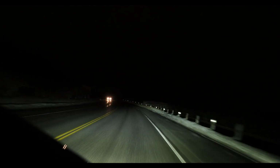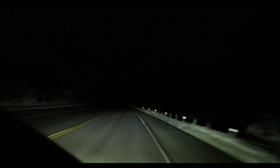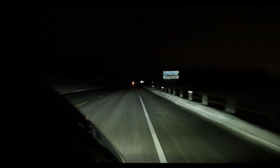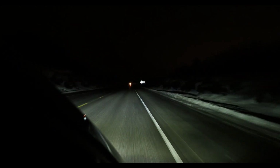So here's why, and again, I'm usually prompted to make these videos to show you when I see a really good lighting system, and that's what I'm seeing here. The light is clean and white and vivid. There's no dull yellow, which can cause eye strain and looks sort of meh.